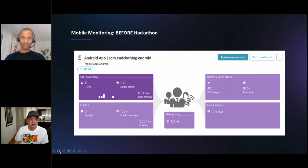So this was our Android app, mobile monitoring before the hackathon. Not so great. It's really empty. That means not well instrumented, I guess, and not a whole lot of data.